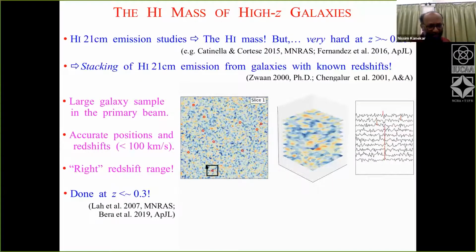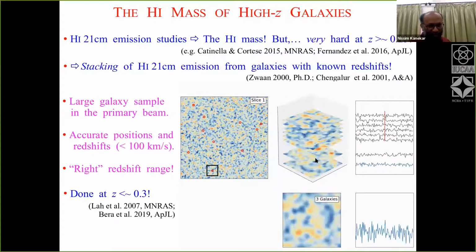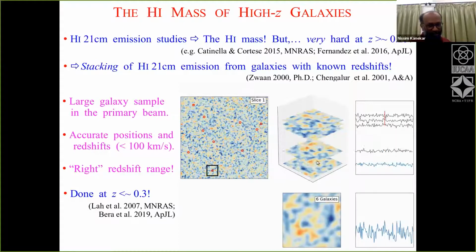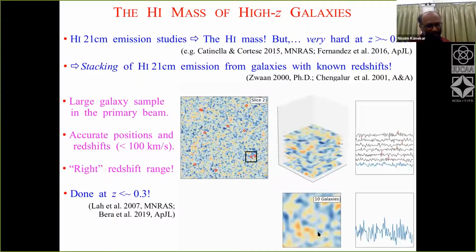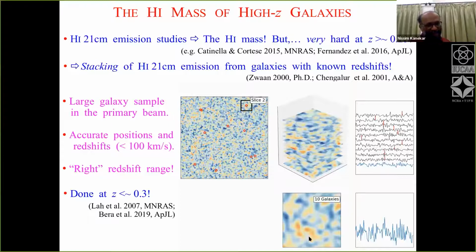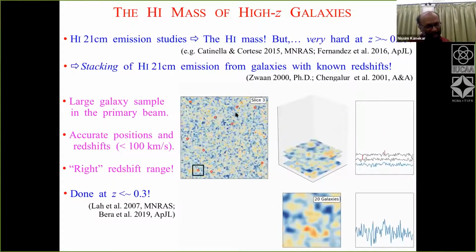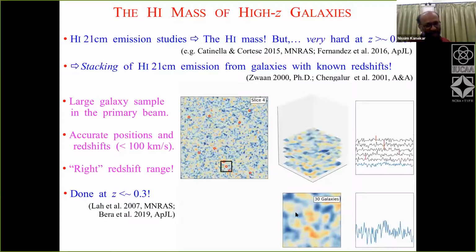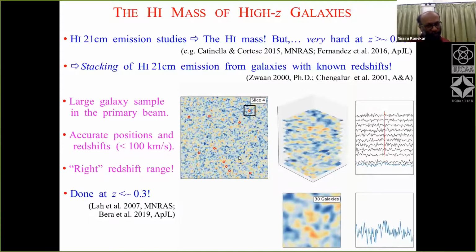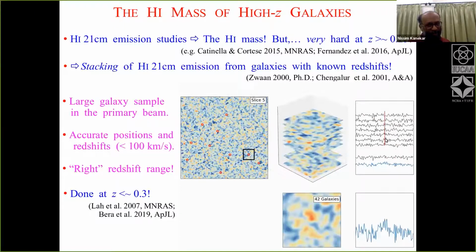And you basically take pieces of the image around each galaxy, and you stack them together. You simply average them together, aligning them in velocity. So now this is an average signal from 10 galaxies, and that's the spectrum that you see. This is the second frequency plane, or the second redshift. There are 10 more galaxies here, and this is the average for 20 galaxies. And you keep doing this for different redshifts, and you keep stacking the galaxies after aligning them in velocity.